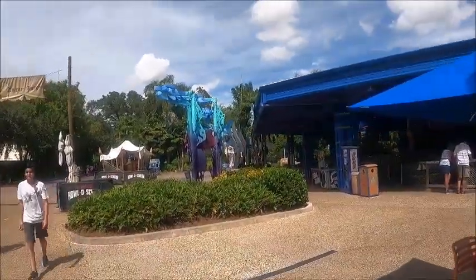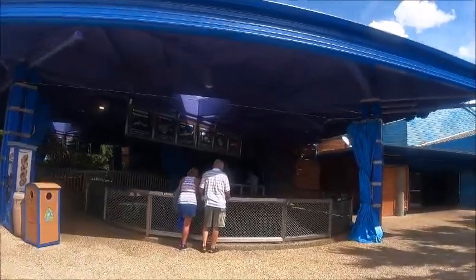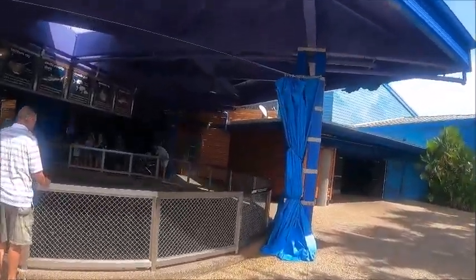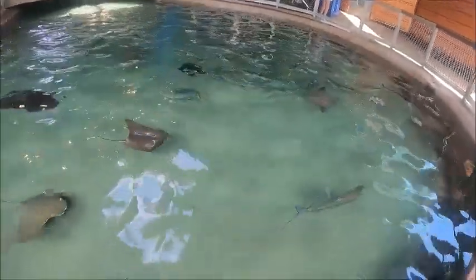Other than that, I'm figuring out what to do next. Not too sure. We're going to take a look inside, right over here where the shark area is, just outside of the Shark Encounter. Be here for a little bit, checking out the rays and tuna and all.